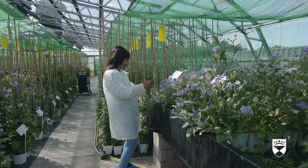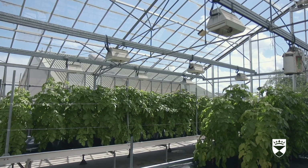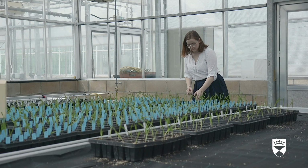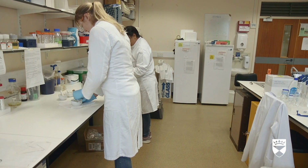So the Division of Plant Sciences is the largest division in the School of Life Sciences. We have 14 active research leads. Many of those are joint appointments with the James Hutton Institute, and they work on areas from biofuel production through to plant development, plant pathology, and in many of those areas we're interested in maximising plant yield, resistance to pathogens, particularly in the face of climate change.